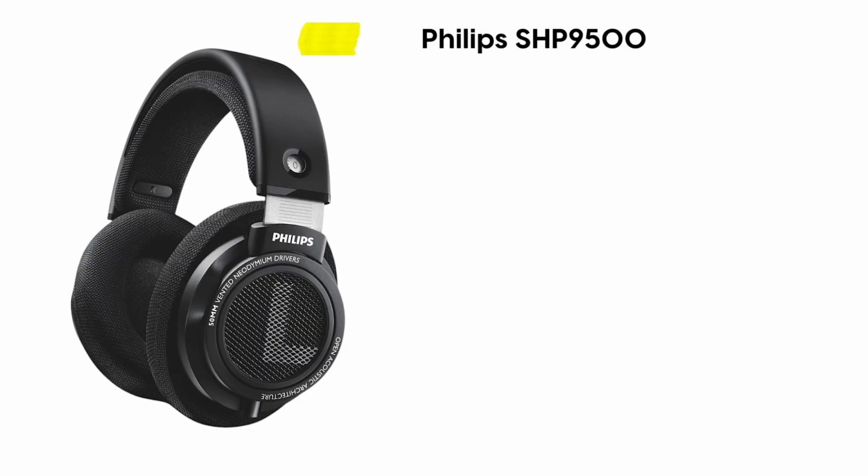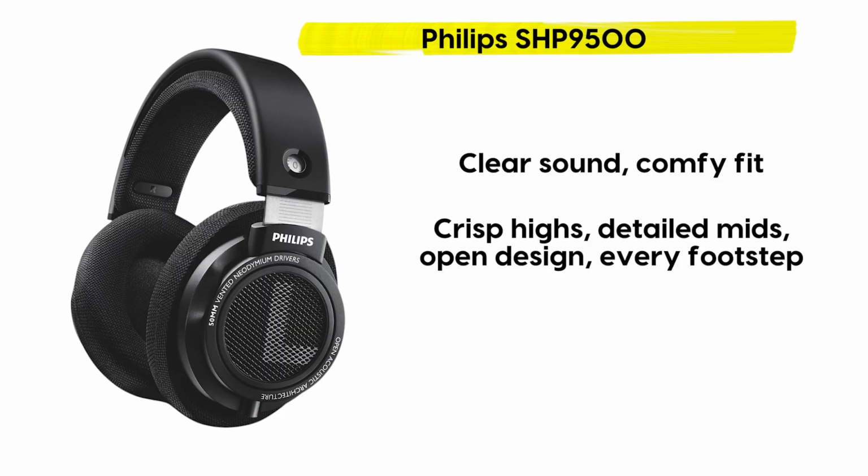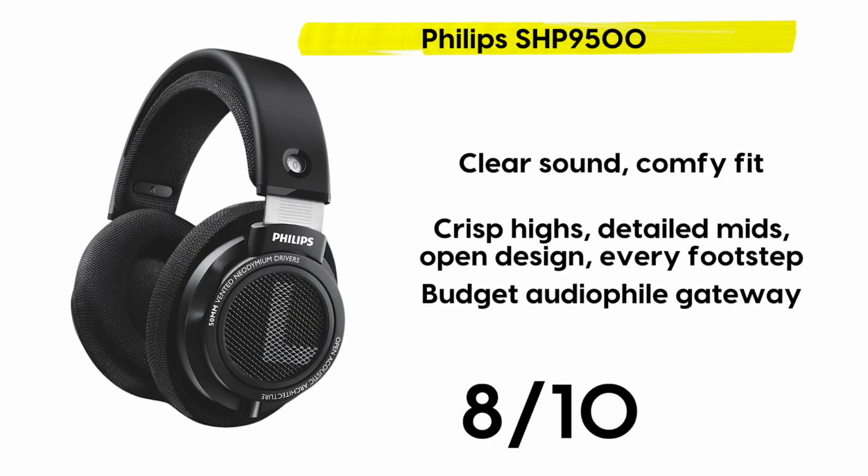Philips SHP9500. These open-back legends deliver incredibly clear and balanced sound that rivals much more expensive models, wrapped in a lightweight build that sits comfortably for hours without making your ears feel like they are in headphone jail. The 50mm neodymium drivers pump out crisp highs and detailed mids with just enough bass to keep things interesting, though you will hear every footstep in your house thanks to that open design. At around $60 to $70, they are practically stealing money from more expensive headphones, making them the budget audiophile gateway drug that actually works. 8 out of 10.